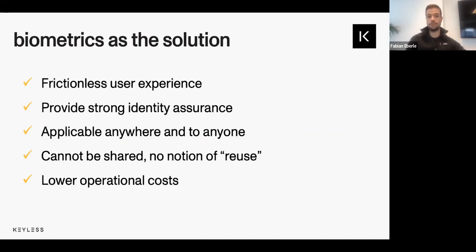And we believe biometric offers a great method to addressing these use cases. It provides a lot of benefits, specifically around the user experience. That's something that everyone knows how to do, present the face or put a fingerprint on a sensor. It's frictionless. There's nothing you need to remember. It provides strong assurance that the user is actually the individual who is logging in or performing an action, because a biometric is unique to one individual. And it's applicable anywhere and to anyone. Everyone knows how to deal with biometrics.